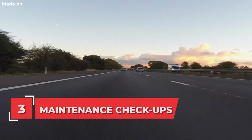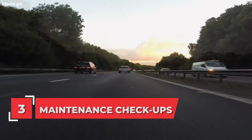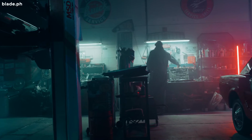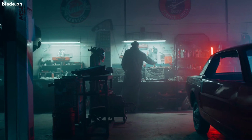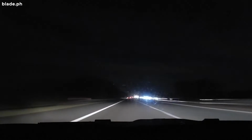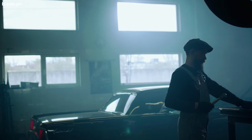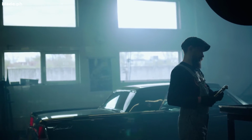Number 3, do maintenance checkups every 5,000 kilometers. It's important to swear by your maintenance checkups to see if you need any oil or filter change. So the moment that your mileage reaches an additional 5,000 kilometers, or 7,000 kilometers for some vehicles, then you better drive to car maintenance shops.